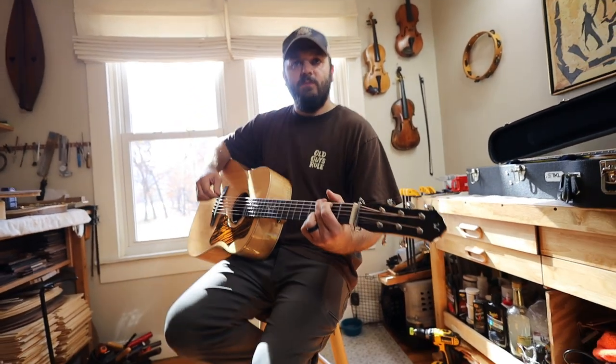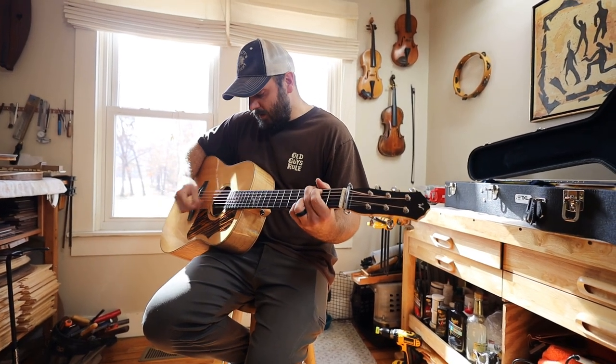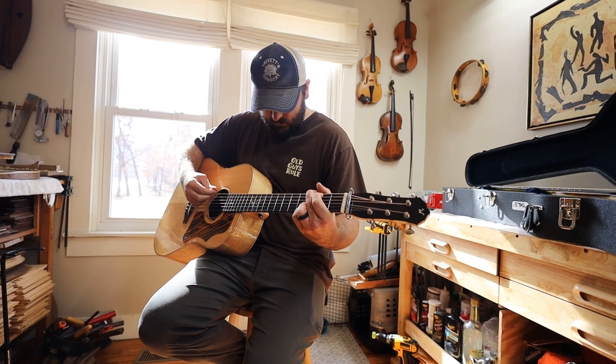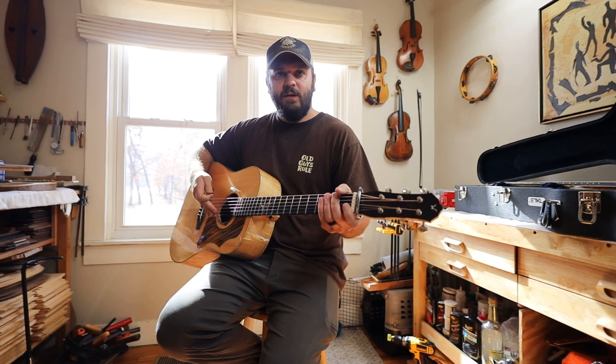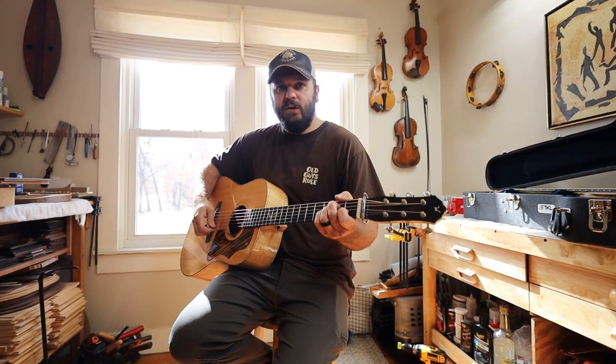Changed since last time I played it. Really? Not that I've got the best memory, it's been a while, but it's opened up. When you first put a set of strings on a guitar, and you probably noticed it with this, after about 15 minutes, it's a different guitar. Usually it really changes.